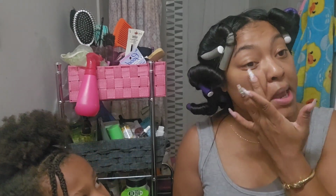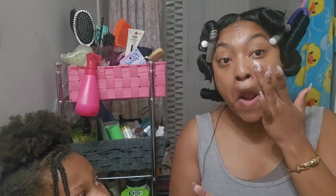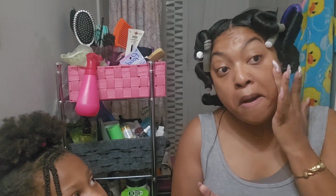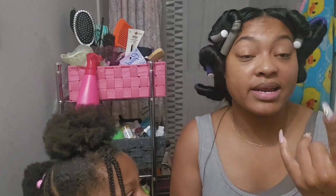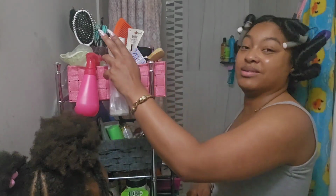Ow. Ooh, this dog got a nose ring. Oh, I keep hitting it. So frustrating. I broke my nail, y'all. Had to glue it back together. Child. Tried to do too much. Little girl.